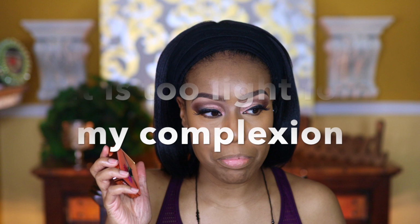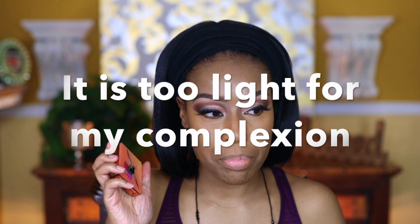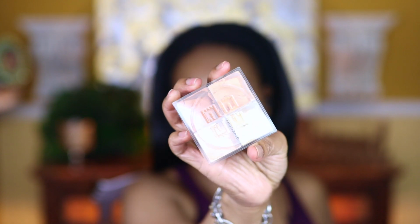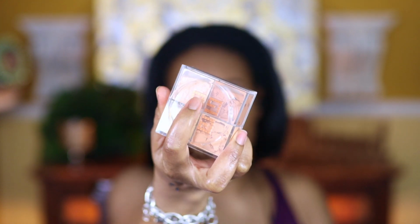All right, so I got this applied, and now I've got the powder. Now, I'll be honest, I don't know if I want to use this all over my complexion. So what I'm gonna do first, I'm gonna go ahead and apply the bronzer first, and then I'm going to apply the powder last. And now I'm going to set my under eye. And to set that, I'm going to use this Givenchy powder. And it looks like this. And I'm going to use this shade right here.